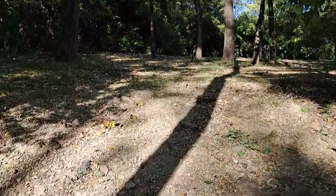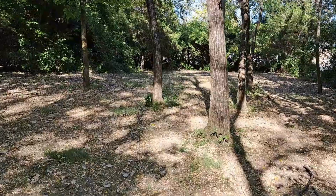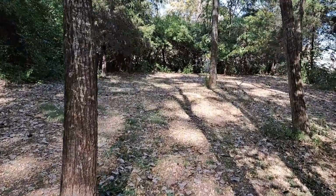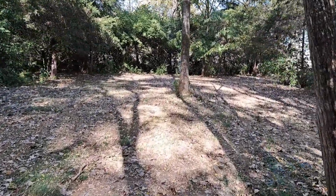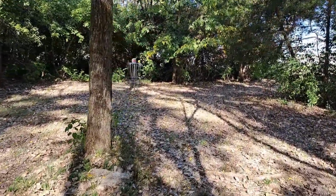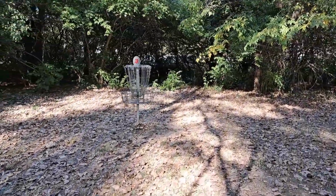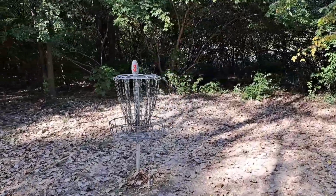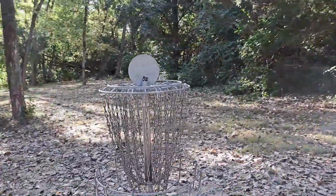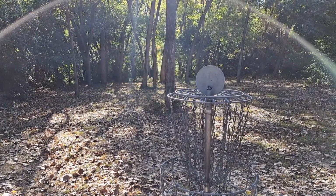It's not super tight, but it is relative to what we've seen on this course so far. And a few more little trees up here to go around. I would probably go around to the right if I was throwing this course. Basket is in a nice open area. So if you can get it around the trees back there, it's clear sailing. And there is the view from behind the basket on the third hole.